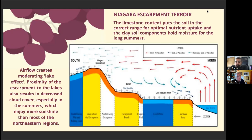In terms of our soils, we kind of touched on that, but we've got clay over a limestone base with streaks of glacial till, slopes ranging from 3 to 6%, providing air drainage and frost protection. Limestone content, again, is in the correct nutrient range for viticulture, as well as clay soil components holding our moisture for long summers. The soils in the lake plain are alluvial, lake-laid sands, silts, and gravels, and with proper outlets, they can be well drained to very well drained. These soils often have surface gravel to surface rock, and that content can absorb considerable solar energy to heat up during the day and release that heat to the vineyards at night.